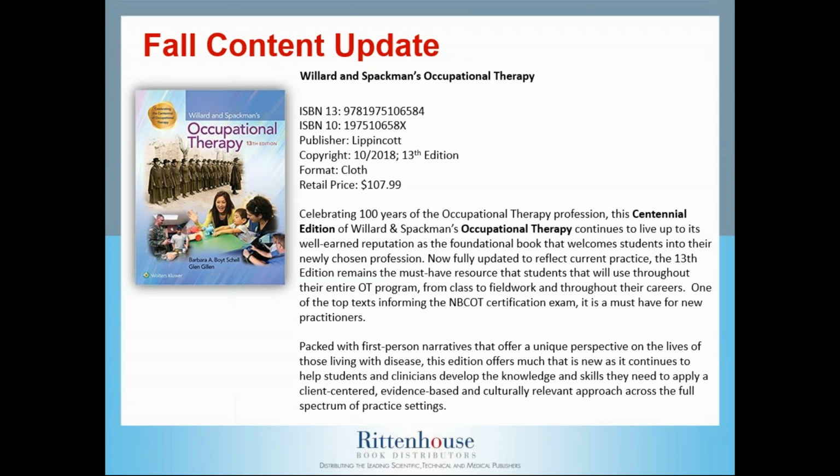Okay. Now we have Willard and Spackman's Occupational Therapy. This is also a Lippincott title, and it's coming out in its 13th edition this month, celebrating 100 years, so this is a centennial edition.